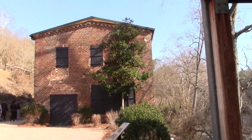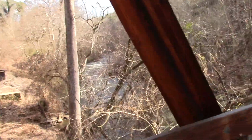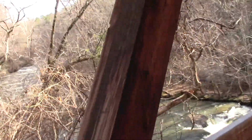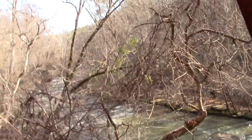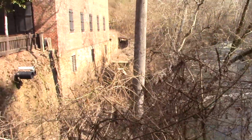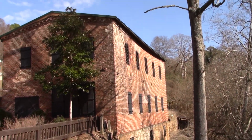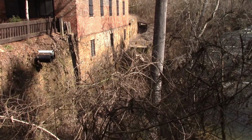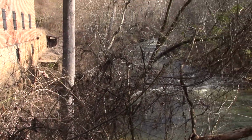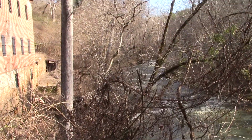So it's a very, very popular green area. Really exciting area for photographs. The river itself is incredible. There's a waterfall further up. I'm not going to get to see that today. You see here a really good shot of the 1882 building. So we'll wrap this up and head on over to another set of ruins.